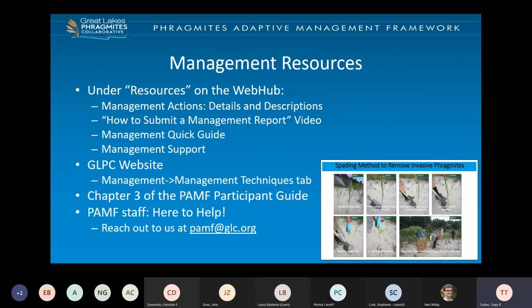Again, there are lots of resources for this on the Web Hub. In the interest of time, I'll keep going, but Chapter 3 of the PAMF participant guide is really going to help you out with management. And just a note that if you're looking through the management reports in the guide, they look really long, don't worry. In the Web Hub, it only asks you specific questions related to your management actions and only selects the questions that you need. So there aren't a whole bunch of extra questions.